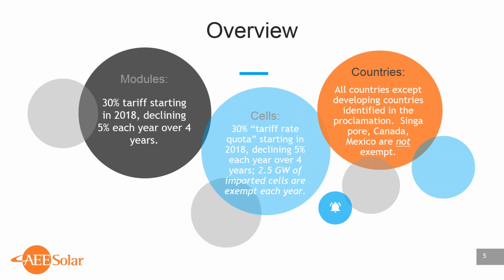So here's some more details about what that remedy entails. So first, on modules, it's a 30% tariff on all imported CSPV modules imposed beginning February 7th. That tariff will decline each year, each February 7th for the next 4 years by 5%. So it will begin at 30%, declining to 25%, then 20%, then 15%.